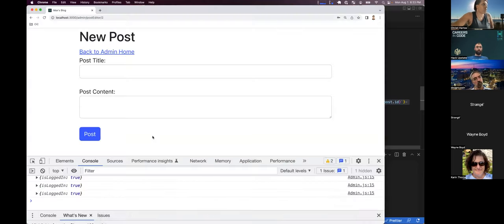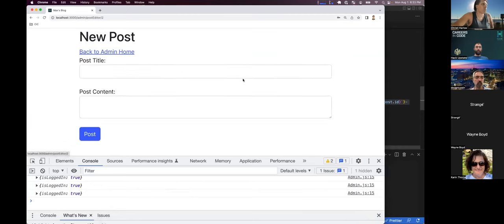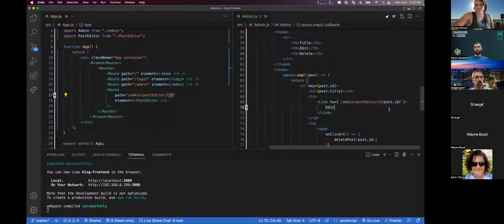You should be able to go to the browser and in your admin, just click this edit button. And when you click the edit button, it should just bring you to the new post page. Now, this isn't the edit post page and it's not pulling in any of our data yet, but that's okay. Awesome. Thank you.